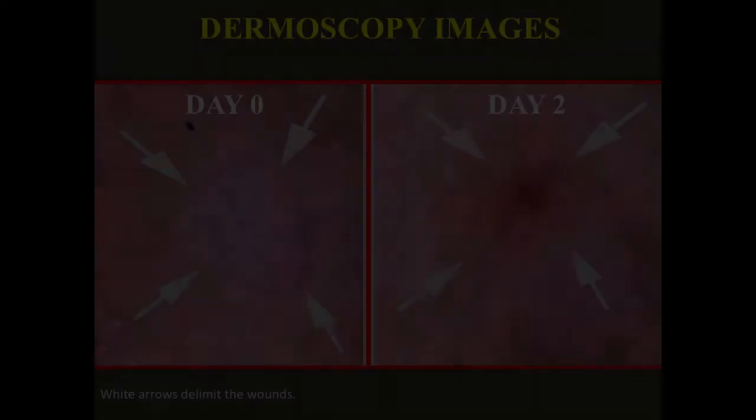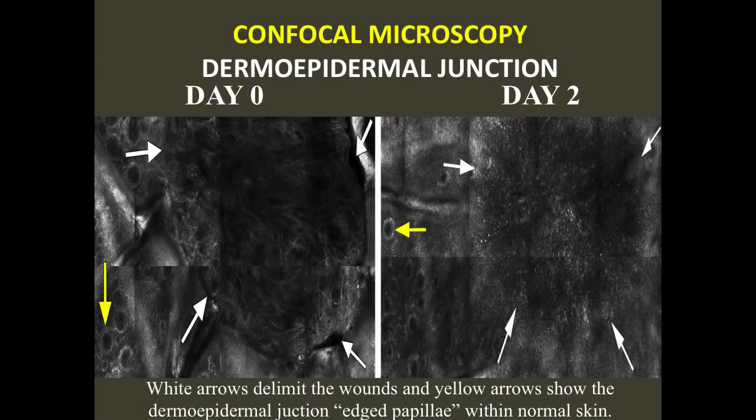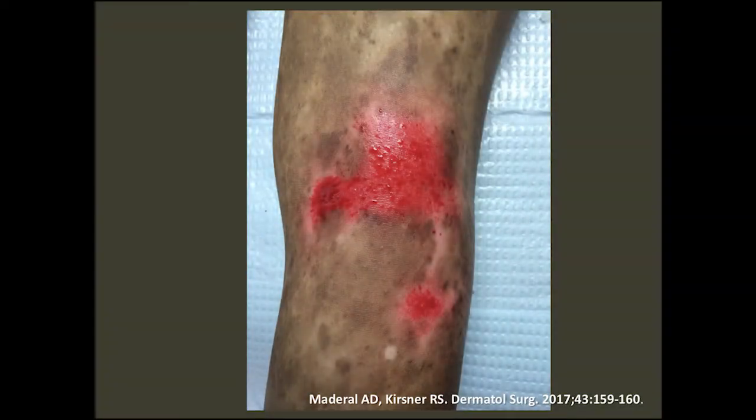And by dermoscopy, they heal in 2 days. By confocal microscopy, they heal in 2 days. So no scar, healing within 2 days. And just to show you that these epidermal grafts are actually functioning, this is someone with piebaldism.